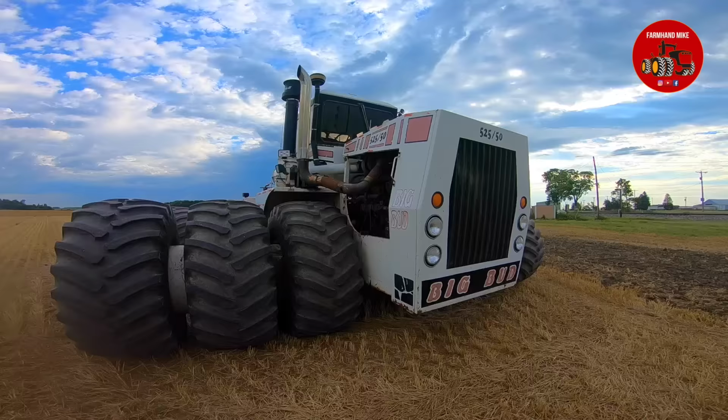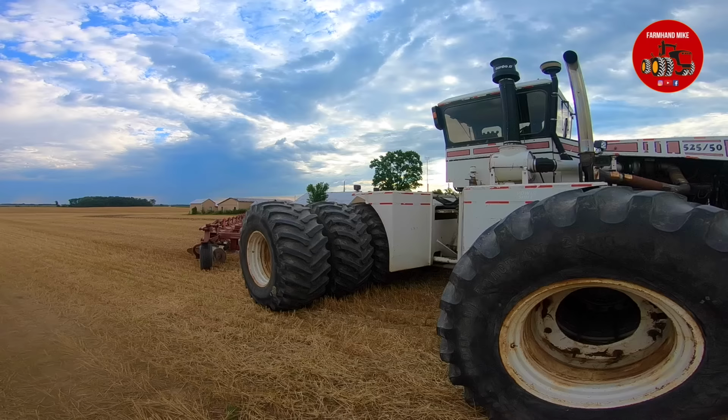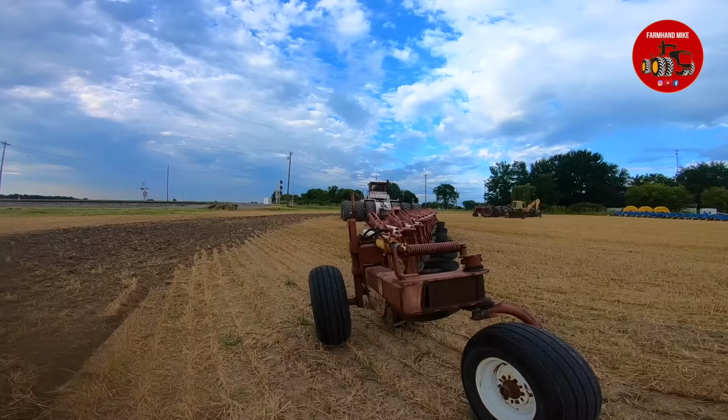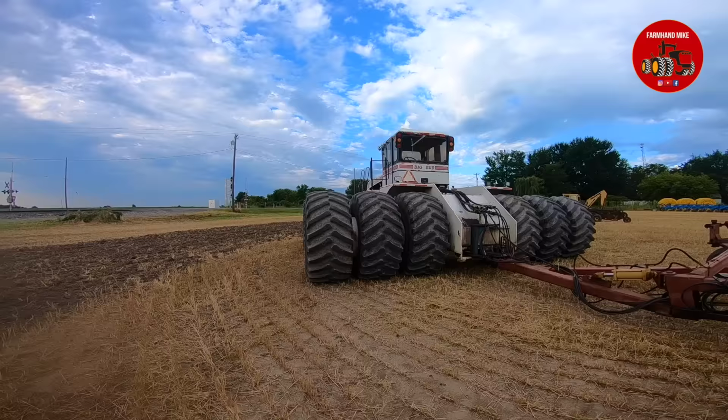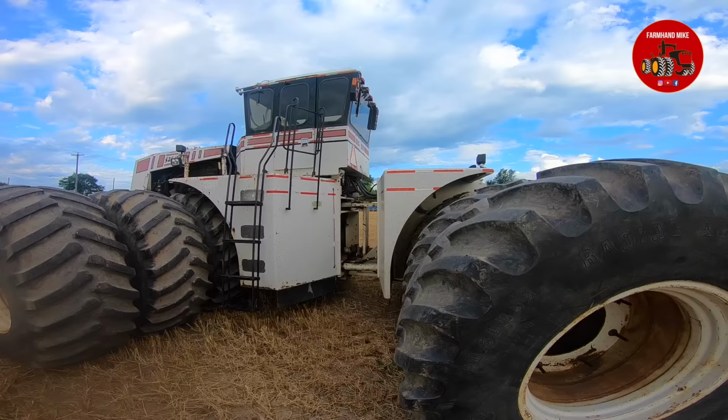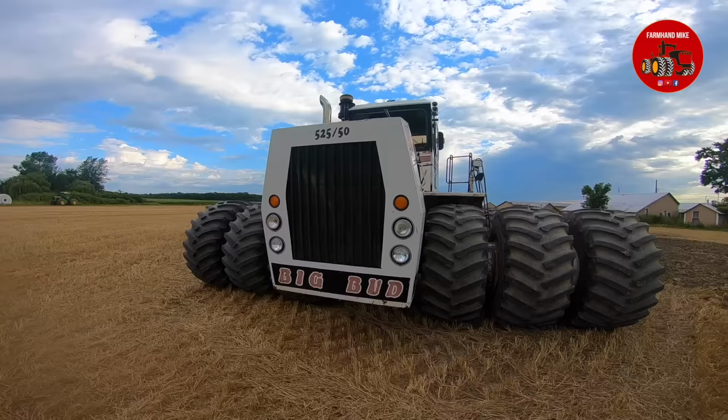The plow was then sold to a farmer near Fargo, North Dakota, who I understand owned it for many years, and it might have gone to another owner or two there before the farmer here in Ohio purchased it. The same farmer also owns this 18 bottom Wil-Rich plow, which I do not have a lot of history on, other than it was built in 1978. Although this farmer does not do a lot of moldboard plowing on his farm nowadays, he does have these in his collection, and he also has this Big Bud 525-50 tractor.